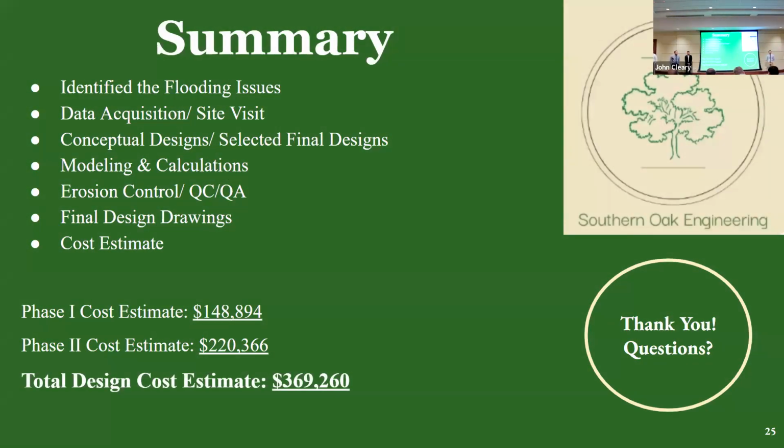To summarize our design, we first identified the flooding issues. From there, we acquired preliminary data and performed a site visit. Upon our site visit and our data acquisition, we came up with 10 conceptual design alternatives. We put those 10 design alternatives into a selection matrix where we selected our 2 final designs, which are the detention basin design and the drainage channel improvements.